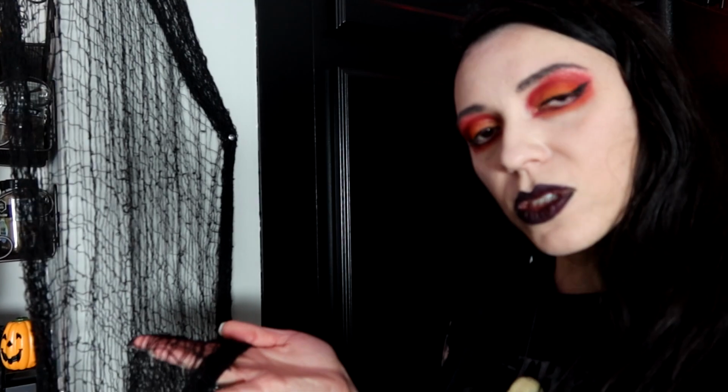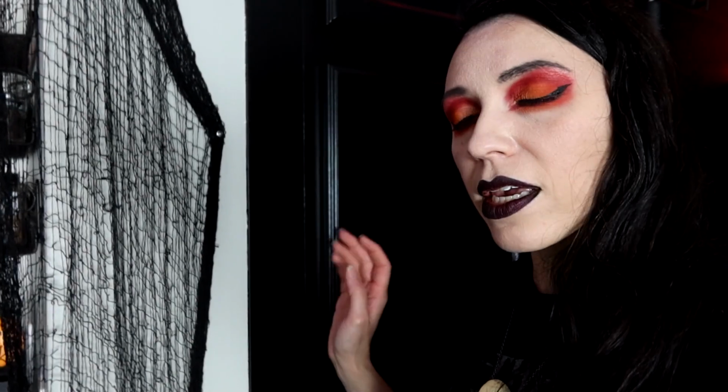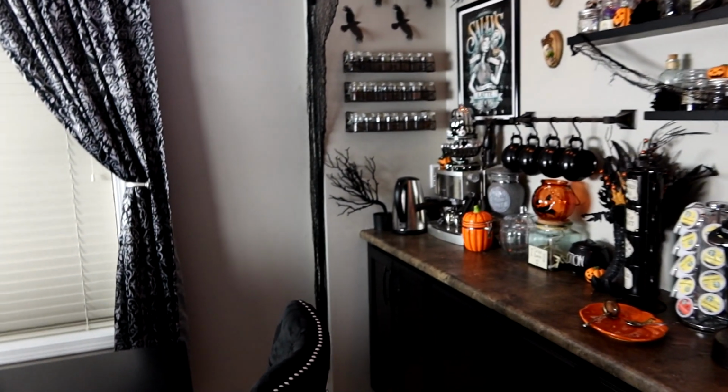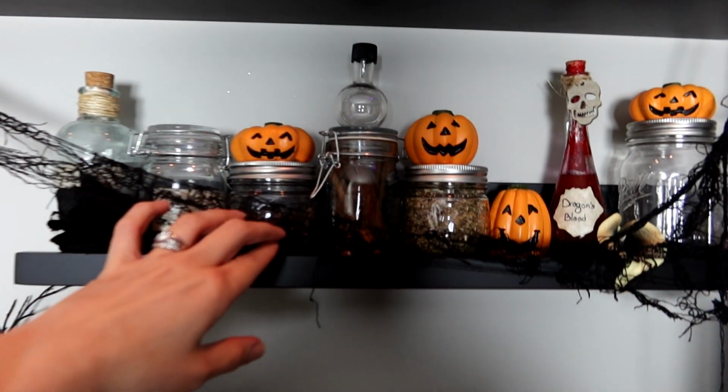Now to discuss the larger decor that I've got that's above and around the coffee bar. So this is creepy cloth that I picked up at Joann Fabrics. I know I could get something cheaper somewhere else, but this was 22 feet, and it definitely spans the 22 feet. I mean, it drapes very nicely. And I shredded some of the bottom of it to add the detail here. So I thought it was worth the money.